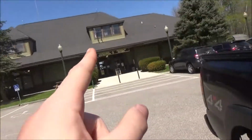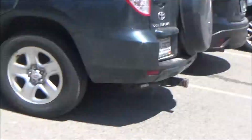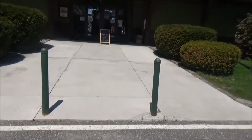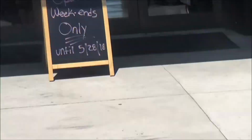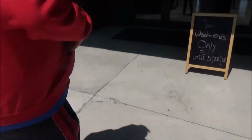This is basically what it is. There's a little gift shop right there, I'm pretty sure. I have bought some before the previous times that I went here. I don't know what that is. Right over there. Really? It's only open on weekends? Until 5/28/18. Oh, until then. Yep. History in motion. So this is a trolley museum, basically. So like trains and stuff. So yeah.